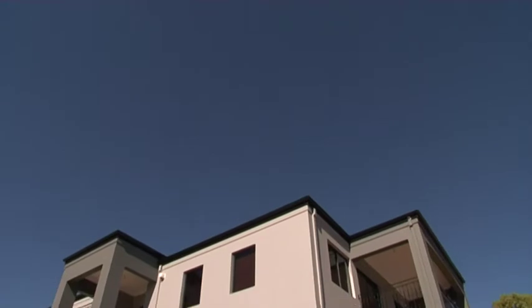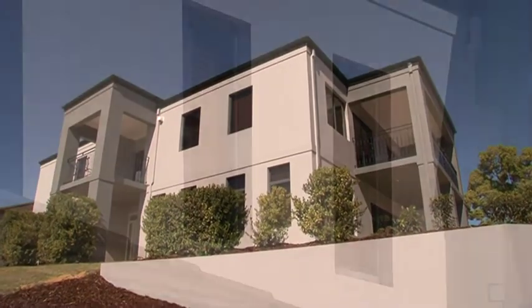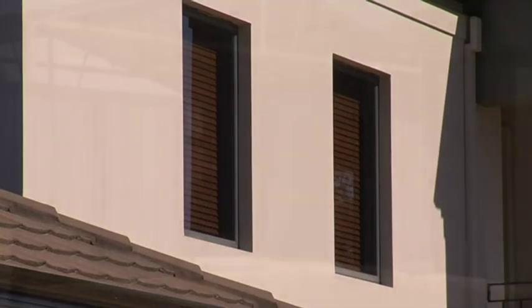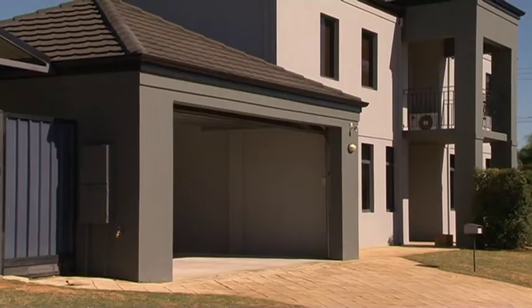Well, Paul, this Swanview home is totally different to the Subiaco property we were at. What would you put in this report? Well, the big standout here is number one, the size of the property, and number two, the quality of the finish and the quality of the build. So both of those are reflected to a credit in the report insofar as the construction cost is concerned.